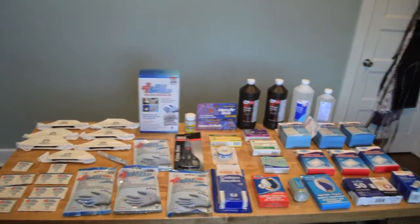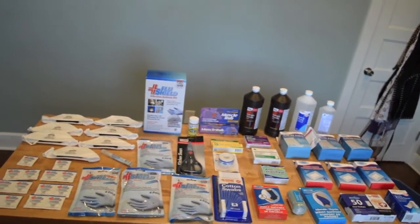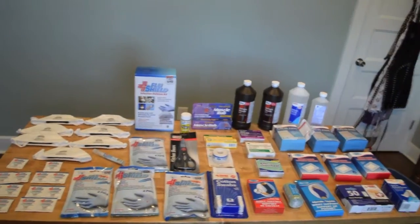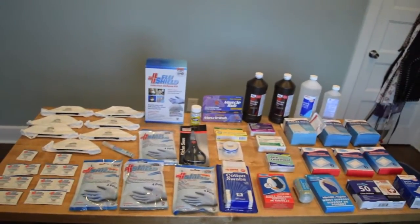This would be what I would consider a level 1 medical kit. Compared to what you would buy on Amazon or at Walmart for $25, this is going to be about as good as it gets. Doing it yourself, you can definitely get your money's worth.